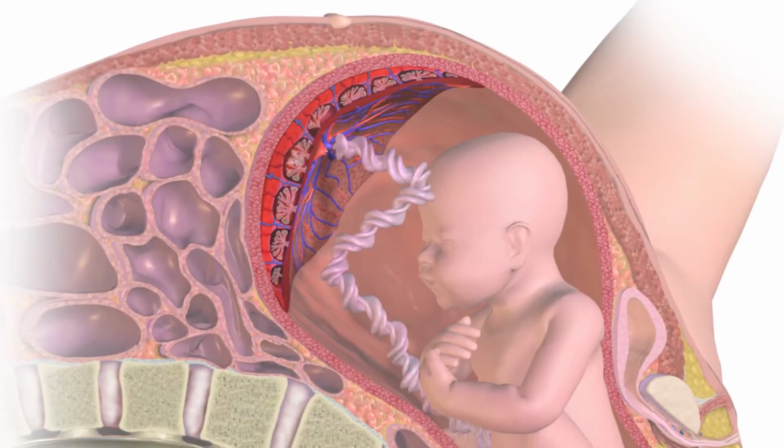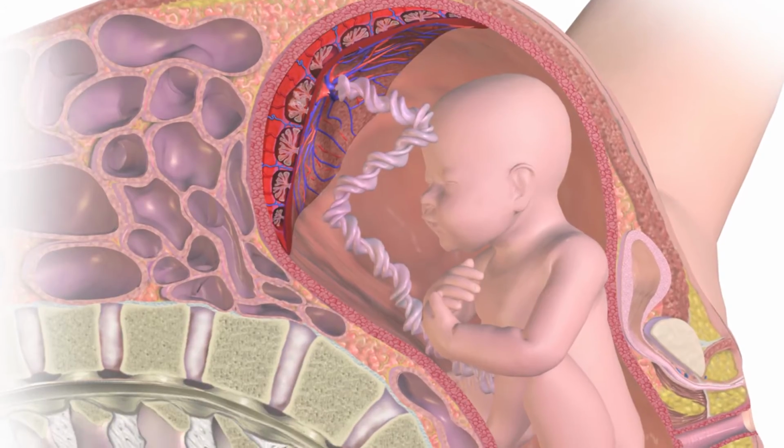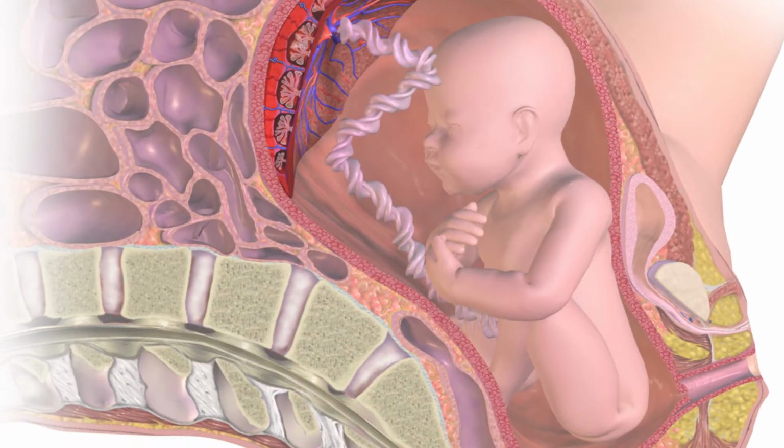For a pregnant woman, a healthy baby is always wanted. What isn't thought about is a healthy placenta. The placenta provides oxygen and nutrients to the baby and removes waste products from the baby's blood. It attaches to the wall of the uterus, and the baby's umbilical cord comes from it. In most pregnancies, the placenta attaches at the top or the side of the uterus.